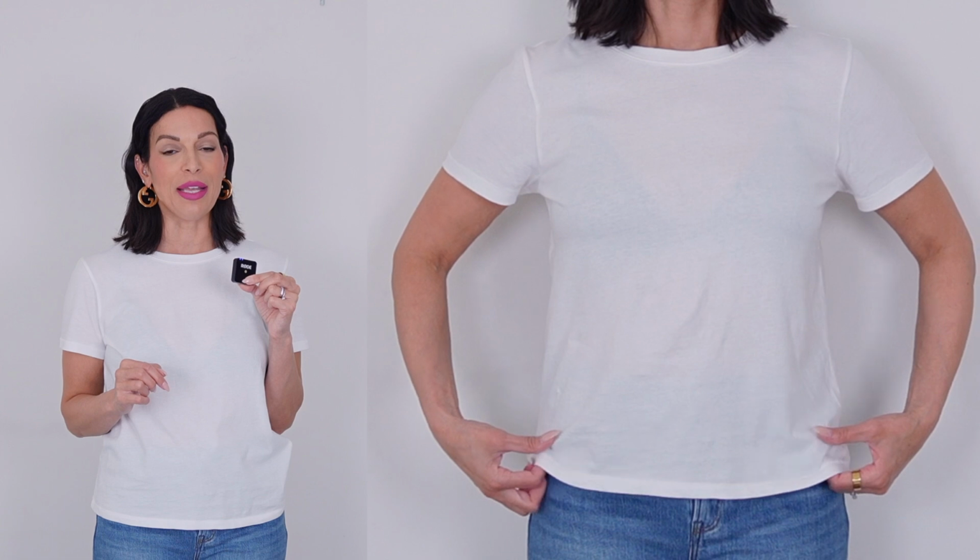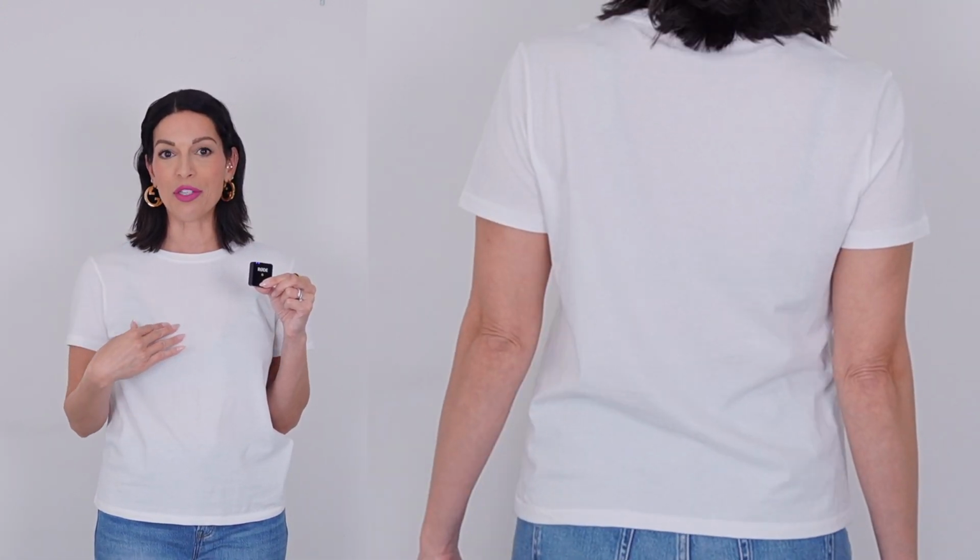First up, we have this jersey tee from J.Crew. This is 100% cotton. I hope it's as easily visible to you at home as it is to me here in the house. The lights could be a little blinding, but I can easily see my black bra showing through this t-shirt. It is a very thin material, so I don't think it passes the black bra test.